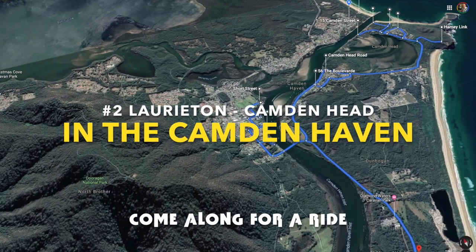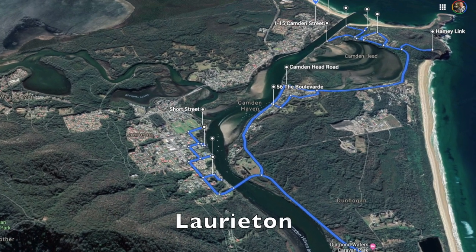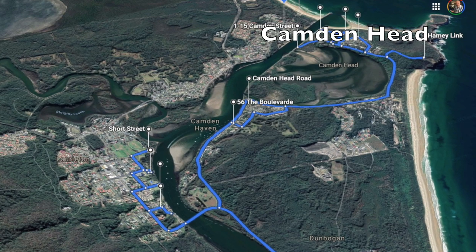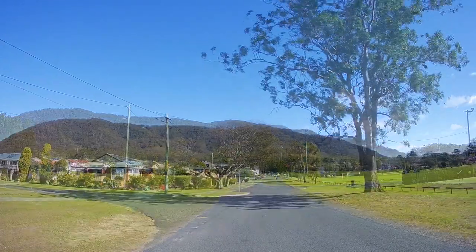Now I want to take you for a trip along the other side of the Camden Haven River and show you even more of the special places I've discovered between Laurieton and Camden Head. So let's go. We continue our journey from near the marine rescue shed.